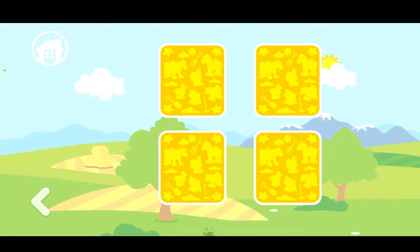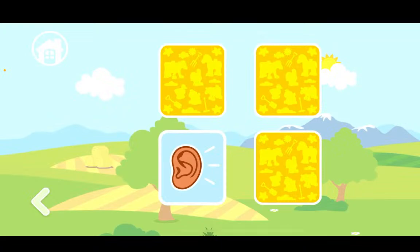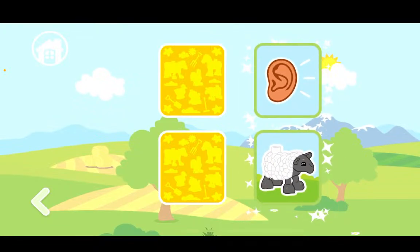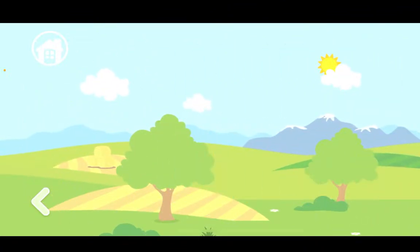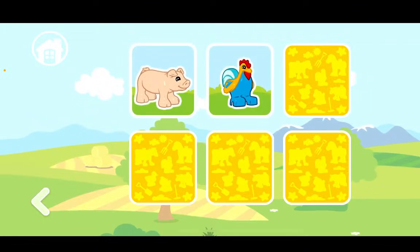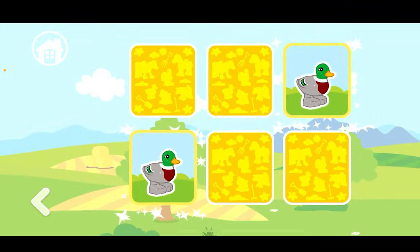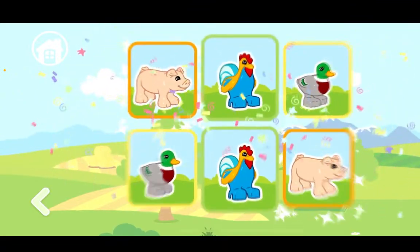Four more cards. Let's see. Pig. Oh, it's the sound of a goat. This is a sound from a pig. And this is a sheep. Okay, this is the sound of a sheep. And this sheep. This is a pig. And this is the sound of a pig. And one more card. Pig. Rooster. And there, dog. Collect there. Rooster, rooster, pig, and pig. Let's see the next.